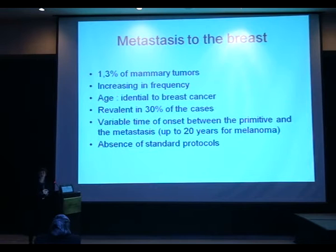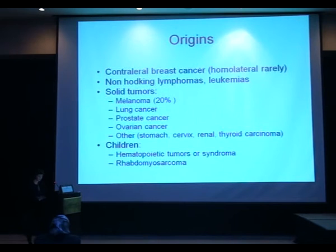But right now they are increasing in frequency for the only reason that we treat the different cancers better. So the patients are able to survive longer, and so they can have metastasis everywhere and also in the breast. The age is identical to breast cancer. They are bilateral in 30% of the cases. There is a variable time to onset between the primitive and the metastasis, up to 20 years for a melanoma. And there is a complete absence of standard protocols.